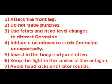Invest in the body. Keep the fight in the center of the octagon, but avoid head kicks until the later rounds, okay? Holly Holm is not going to land a brutal head kick on one of the best Muay Thai and kickboxing champions in the world. It's just not going to happen, okay? Germaine DeRandamie is going to see that coming, and she's going to block accordingly. She's going to block, and she's going to counter, okay? Holly Holm has got to be careful about that. Those head kicks of Holly, when they land, you're pretty much going to be knocked out.